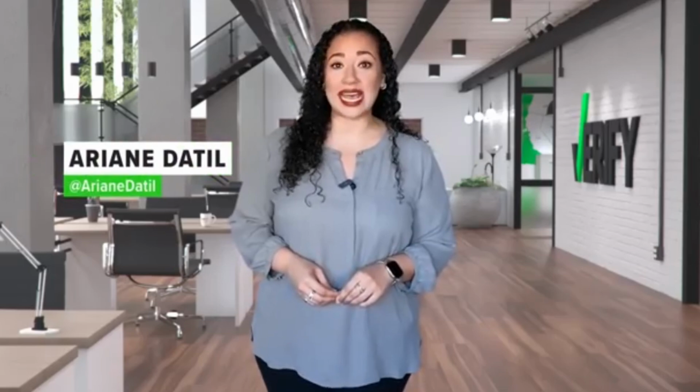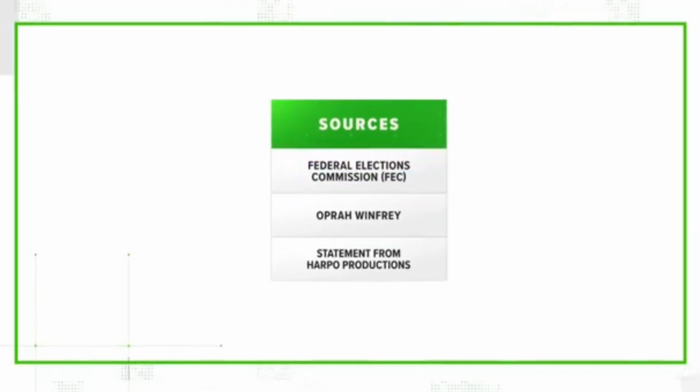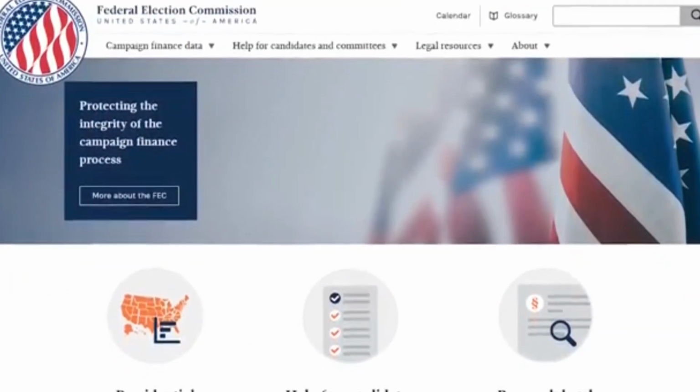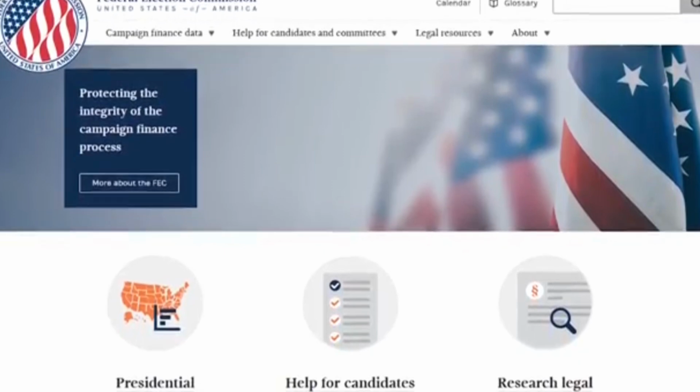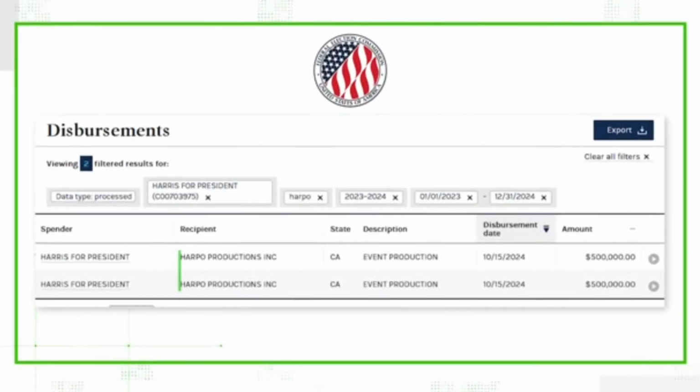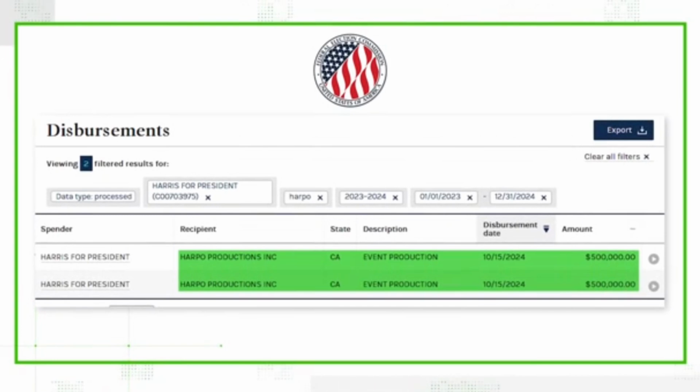Several Verify viewers asked us if that was true. Here's what we can verify using these sources. Political candidates must report campaign-related donations and expenses regularly to the Federal Elections Commission. FEC data shows the Harris campaign made two $500,000 payments to Harpo Productions, Winfrey's production company, on October 15, 2024, nearly a month after the town hall event.